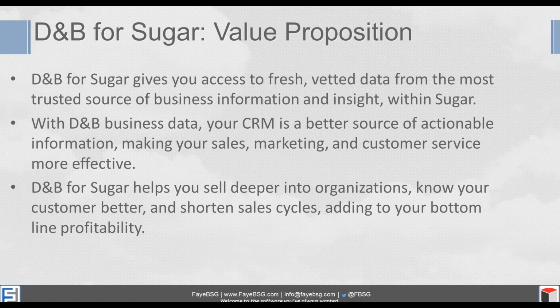A lot of customers know they've got issues, but sometimes they don't realize the full impact of those issues and the ramifications for their business. So it's a key piece to have that credibility, and hopefully it's going to add to your profits as well.